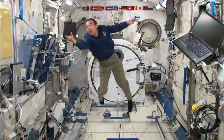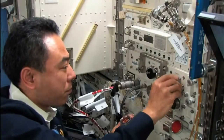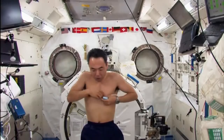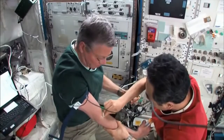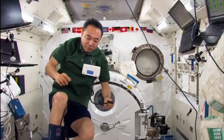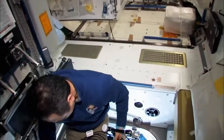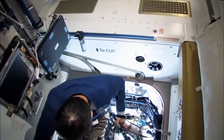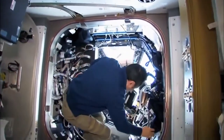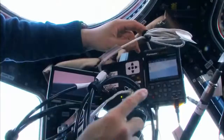A medical doctor, one of Furukawa's jobs on the station is to study the effects of microgravity on the human body. He often conducts research as both doctor and patient. He's also the mission photographer. Using an extremely sensitive high-definition camera, Furukawa will capture nighttime images of Earth's upper atmosphere.